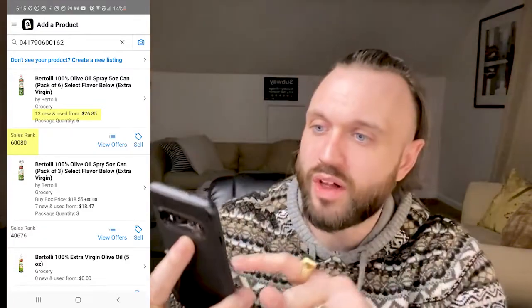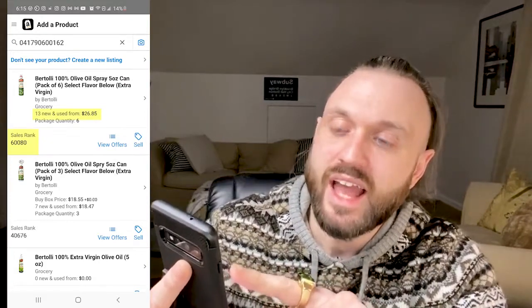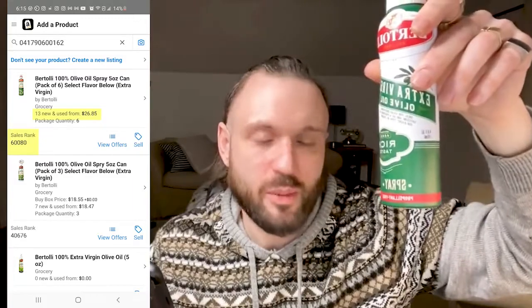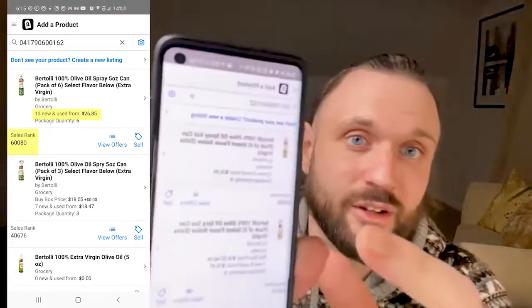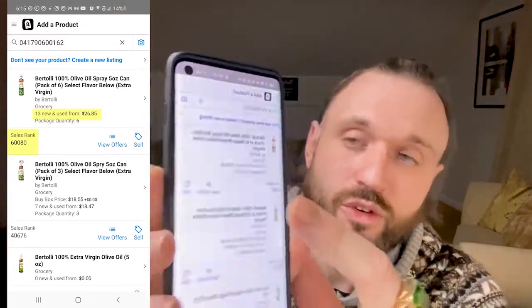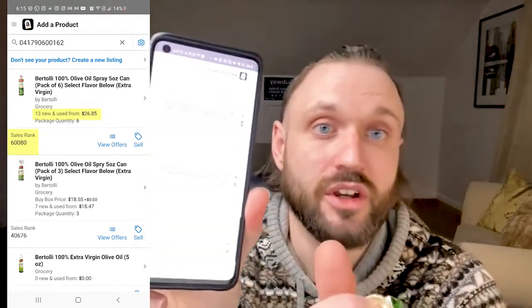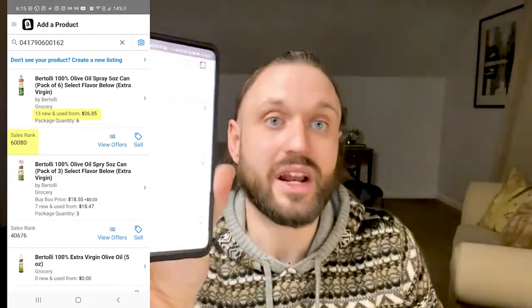So if I just scroll on this page here, looks like the first one I got is a six pack. And I'm just going to throw a number out here. Let's say you're paying $1.50 per bottle for this, right? $1.50 at the store. Let's just say, hypothetically, from the store, right? So you can literally start scrolling. You got a six pack, this first option that's selling for $26.85, and it's ranked 60,000, right? So $1.50 times six is what, $9?